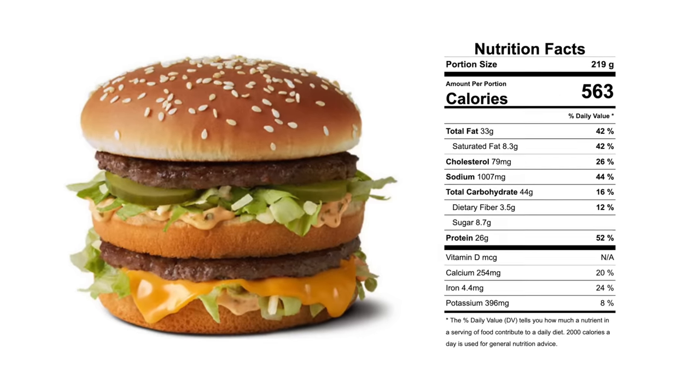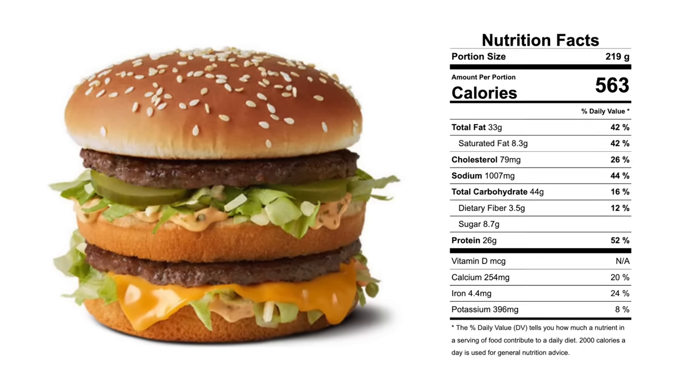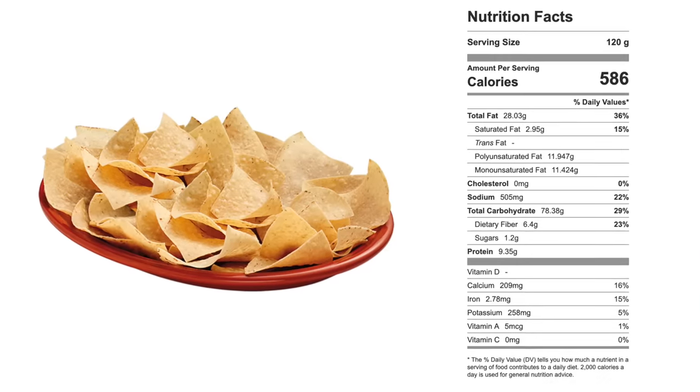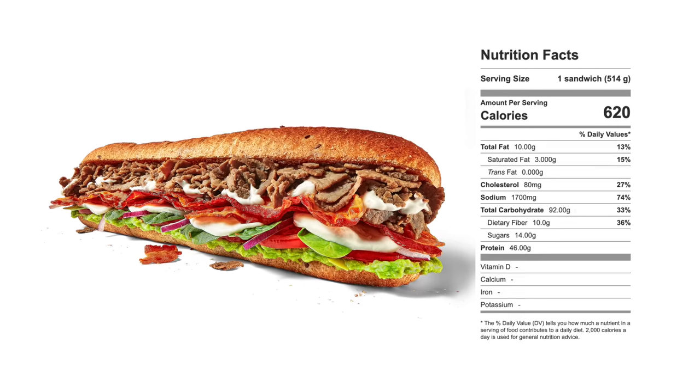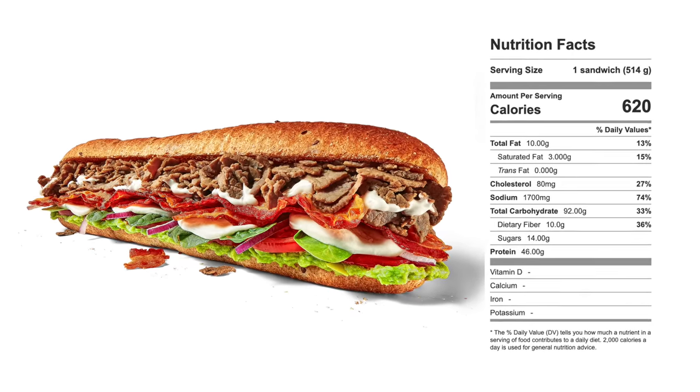So I was actually curious what else is around 622 calories. A Big Mac, just a sandwich, is 563 calories. Two cups of tortilla chips is 586 calories, without sauce, without dip, just the chips alone. And a Subway club footlong, that's literally 620 calories. You could be eating something that looks like a little bit or something that looks like a lot, and they both could be around 622 calories.